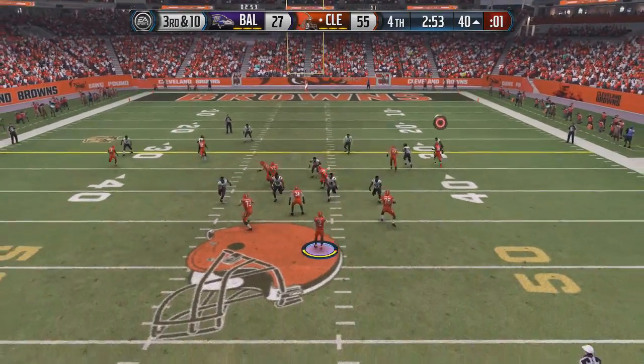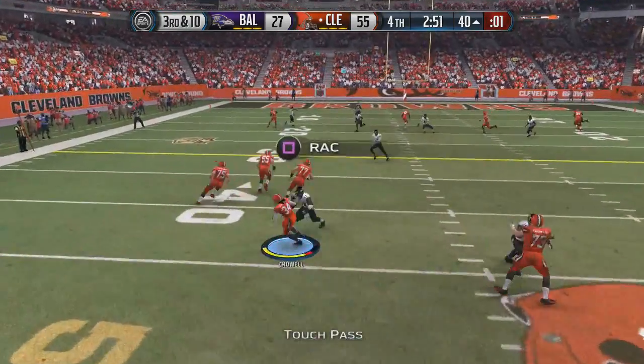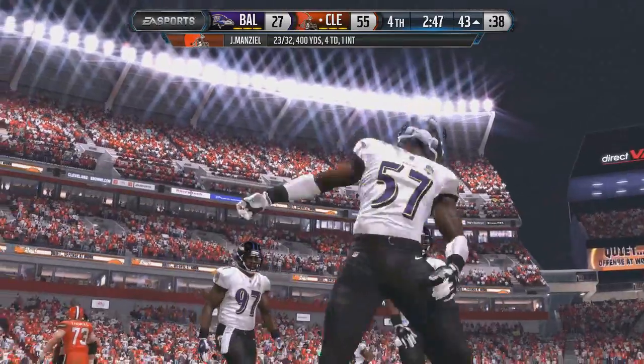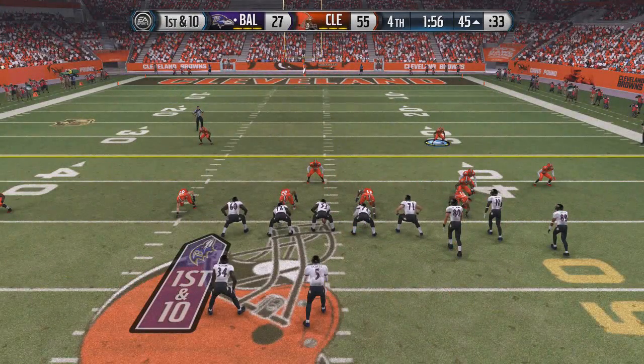Manziel in shotgun. He's got Crowell in the backfield. They're actually going to throw the ball here. It's a screen to the outside, caught by Crowell, but this time it gets blown up for a loss of 3. So that would lead to a 4th down, and they are going to have to punt the ball back to Baltimore. Now a few plays later, it's 1st and 10.